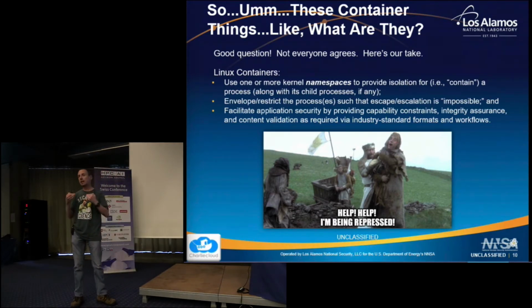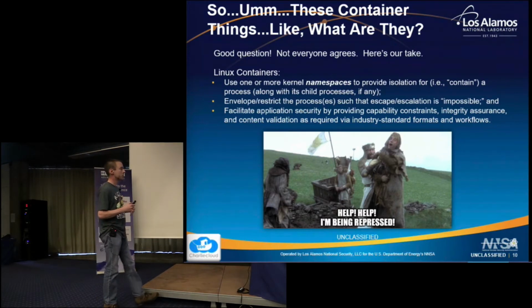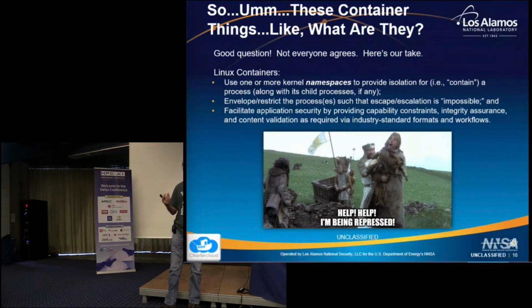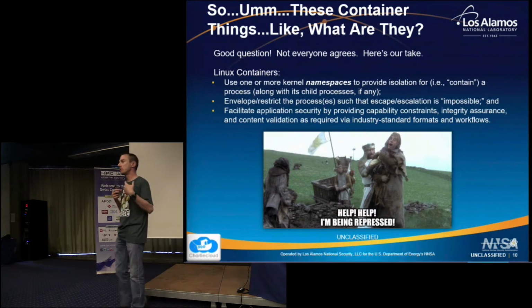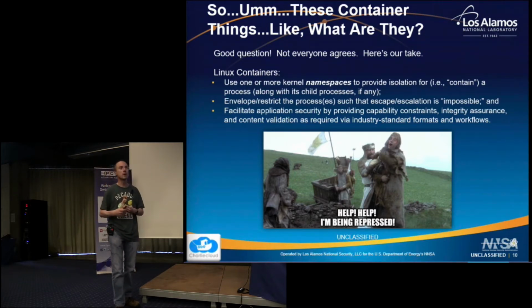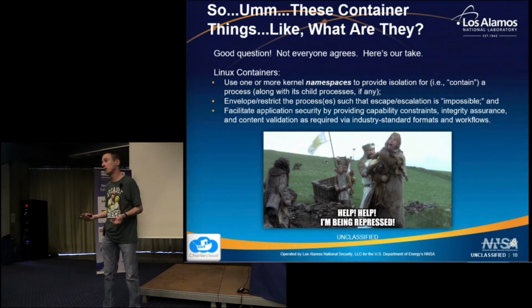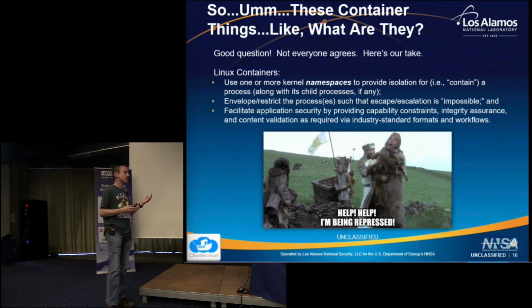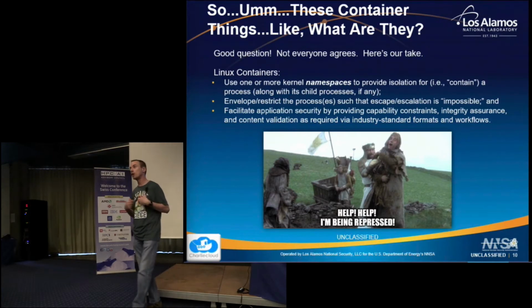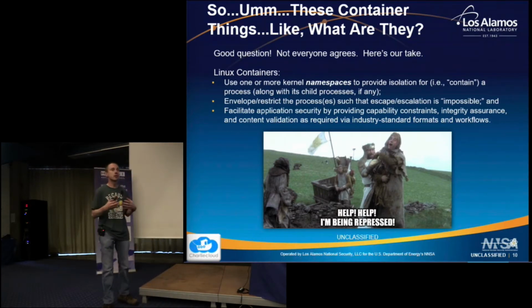Namespaces provide a customized or isolated view of resources on the system. And we use containers to encapsulate and envelop processes and applications so that it's impossible for them to escape and see the true view. Now, I say impossible because, you know, nothing's ever really impossible when it comes to computers. But if everything is done correctly, and barring any bugs in the kernel, it should be impossible to break out of the container that we create. And so we can control exactly what the application sees when it looks out onto the system.